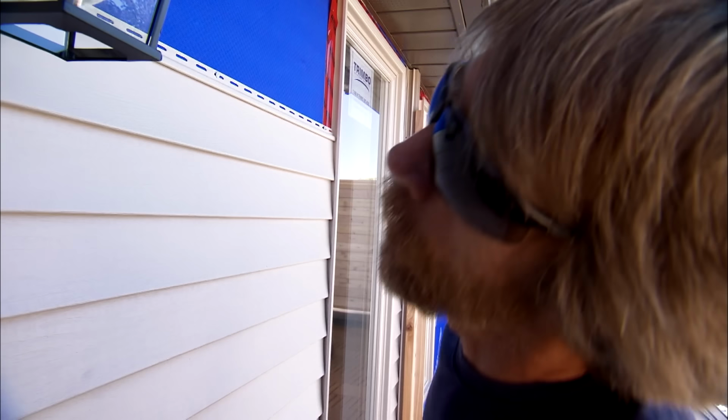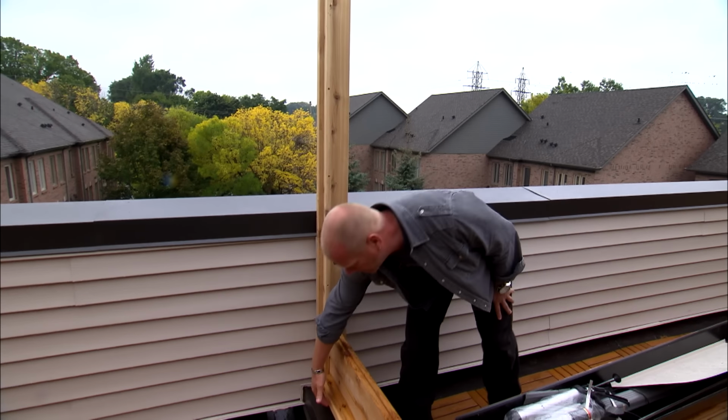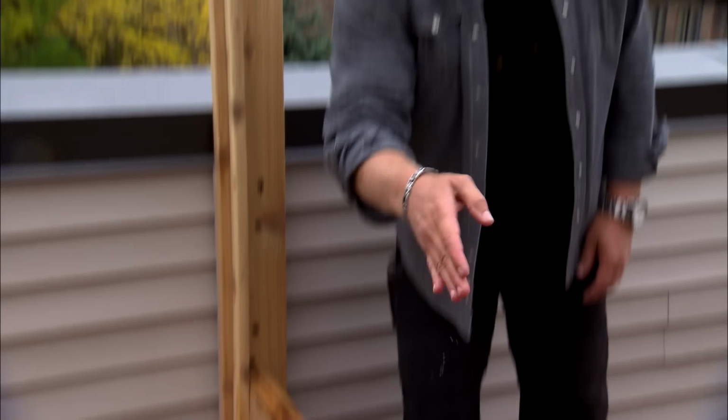So Rob is just finishing up the siding on the neighbor's side. That way we can get this fence back in place. And I gotta tell you about the fence. If you notice, we have no fasteners at all underneath going into the capping like the other people did. That's an absolute no-no. That's an accident waiting to happen when you put a screw through that cap.